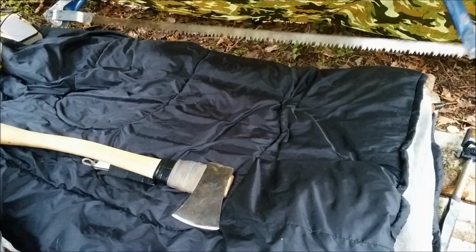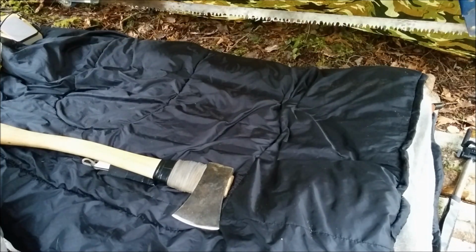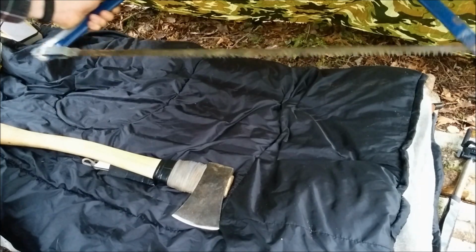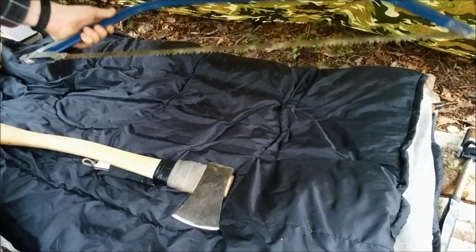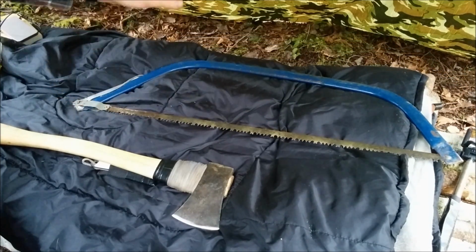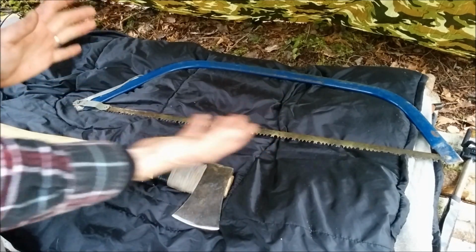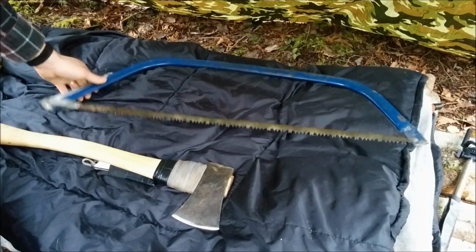This is probably an older bow saw. It might even be a Stanley bow saw. Yeah, you can get these things for like 20 bucks and they're beasts. These things will saw better than any folding saw out there really. And you can do a lot of work with a bow saw, way more than you can with any small folding saw. You can't do nearly as much work as you can with one of these guys.